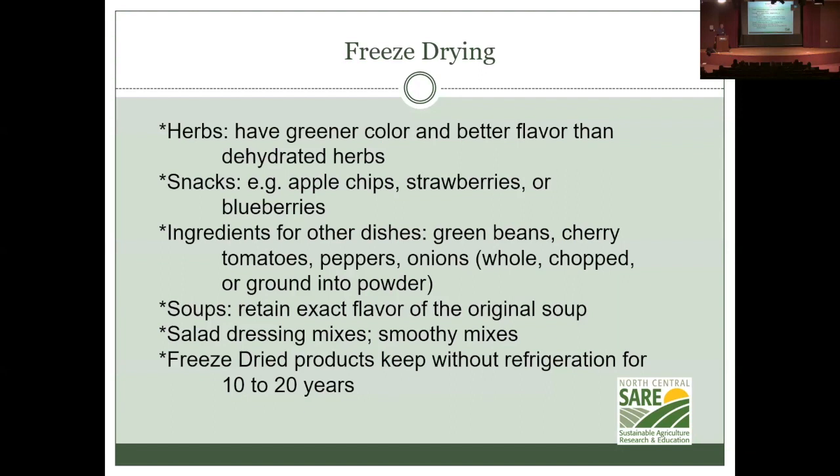You can freeze dry apples. Again, seconds can be used. You can slice them into rings, core them, of course, and then freeze dry them. And you've got these little freeze dried apple chips, which are healthy snacks. Ours, of course, are certified organic as well.